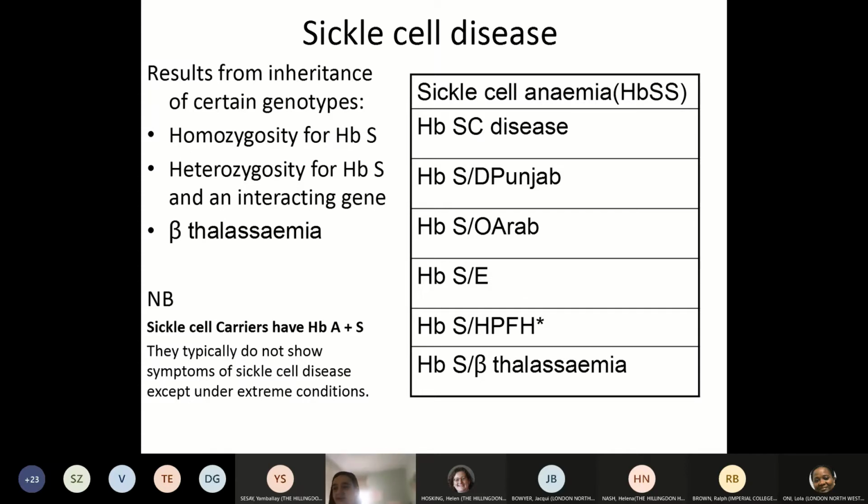Sickle cell carriers carry only one of the genes that cause sickle cell disease, and their genotype is hemoglobin AS. They typically don't show any symptoms of sickle cell disease except when exposed to extreme conditions. For example, when they need a general anesthetic, they should let their healthcare professional know, including their dentist. They need to ensure enough oxygen supply, or those who might engage in intense sport activities like scuba diving or climbing mountains need to make sure they are well hydrated, avoid extreme exertion, and not be short of oxygen. Next slide, please.